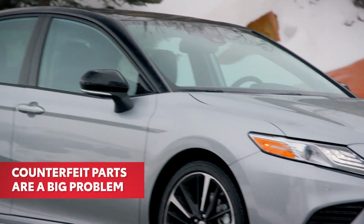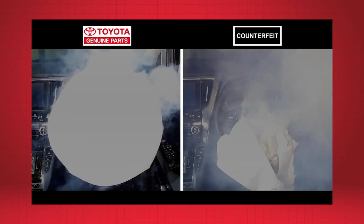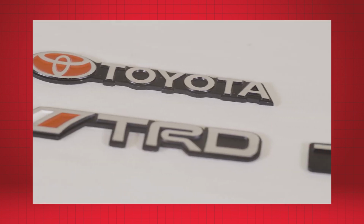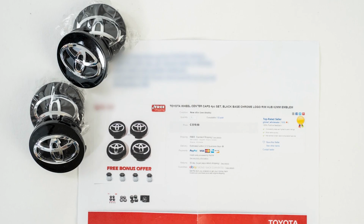You might not even know it, but if you don't buy parts for your Toyota from a Toyota dealership, you might be buying counterfeit parts. That's right, fake watches and knockoff designer handbags are not the only counterfeit products widely offered for sale, especially online. While counterfeiting has become widespread across all industries, it has particularly impacted automotive parts.